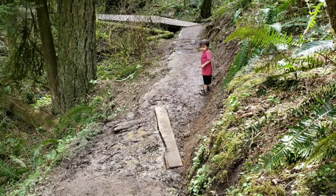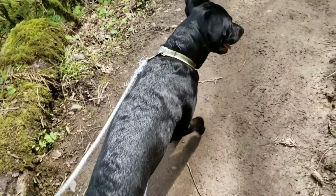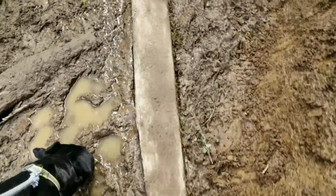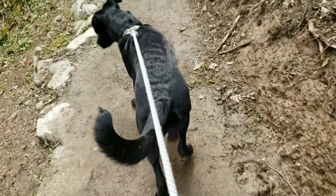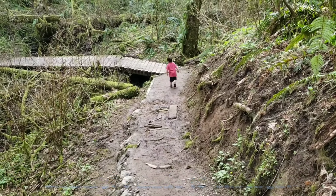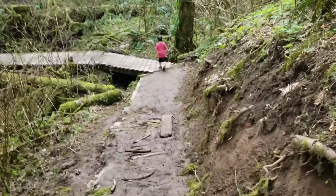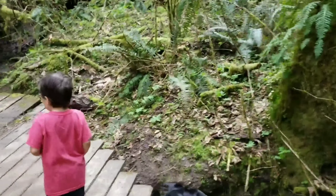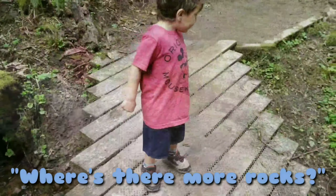All right, you did it. Step on the board, Mommy. I'm coming. This is going to be interesting with this one. Easy. Whoa, easy, easy. Mommy, I made this. You did it twice. Good job. Mommy, watch out. You want to throw more rocks? Well, that's because you're the expert rock thrower, right? Yeah, let's go right here.